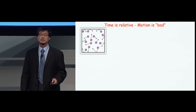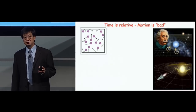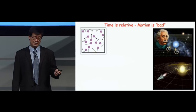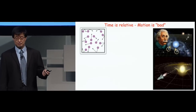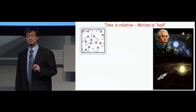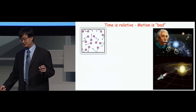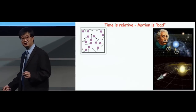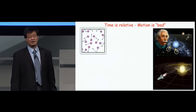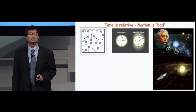Why is that a problem? Because Einstein told us from the general theory of relativity, there are two issues when you're trying to make a clock. One is the local gravitational potential of these atoms will give you different times, depending on the relative potential difference. The second, if the particle is moving extremely fast, and when I say extremely fast, it can actually be just walking speed, the clock will slow down. And that's something we can actually measure in the laboratory.